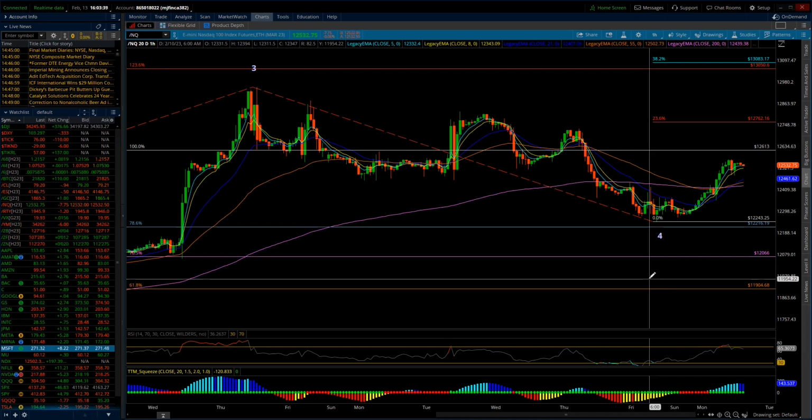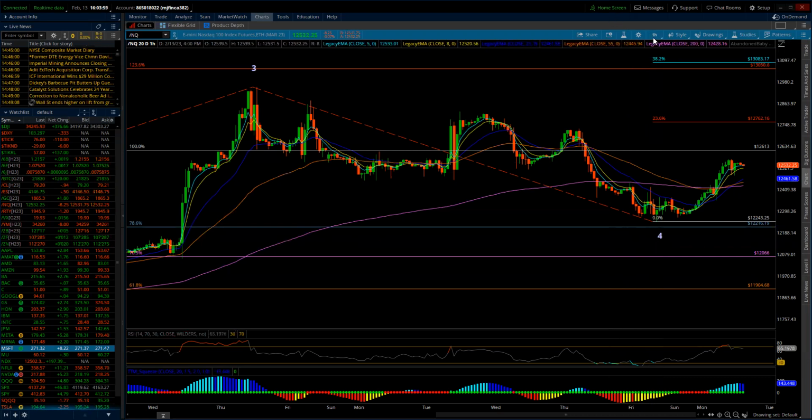So starting here in the NASDAQ, I'm going to start on the hourly chart, and I'll work my way back out to talk about what maybe we could see, what we can expect, and what happens next. So again, just in terms of the Elliott, we have been looking at a little bit larger rally, and this rally actually began off of the October lows.